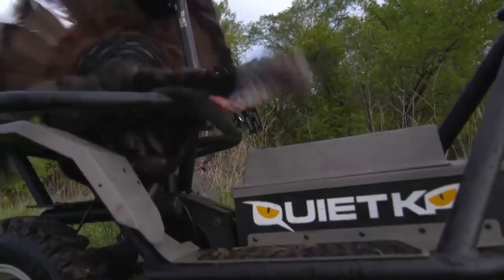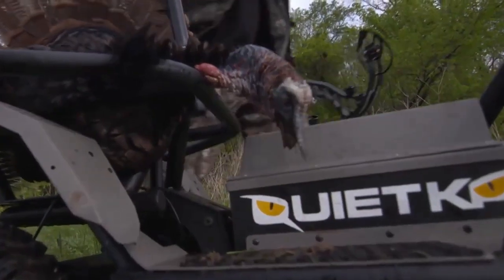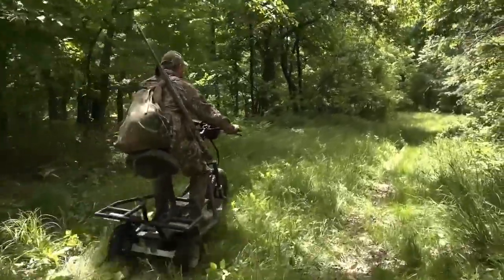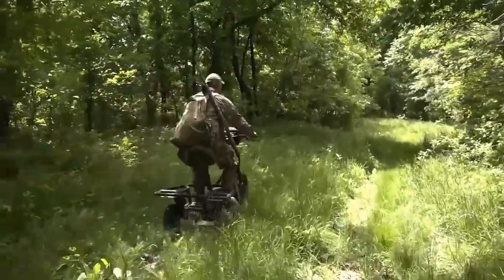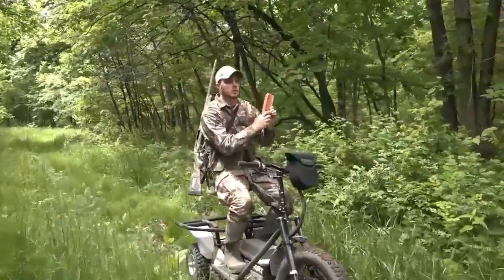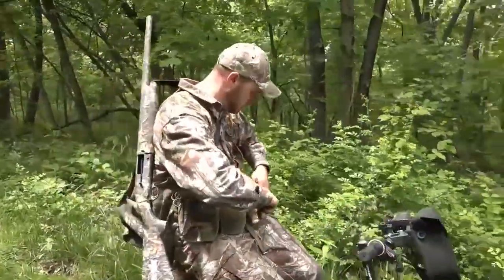I've been fortunate the last couple years to use the Quiet Cat. Just an incredibly functional tool, especially turkey hunting this spring. We've got a lot of logging roads around this property, so we can hear birds on the roost and zip back and forth to different ends of the property and get where we need to go to give ourselves the best chance of being successful.